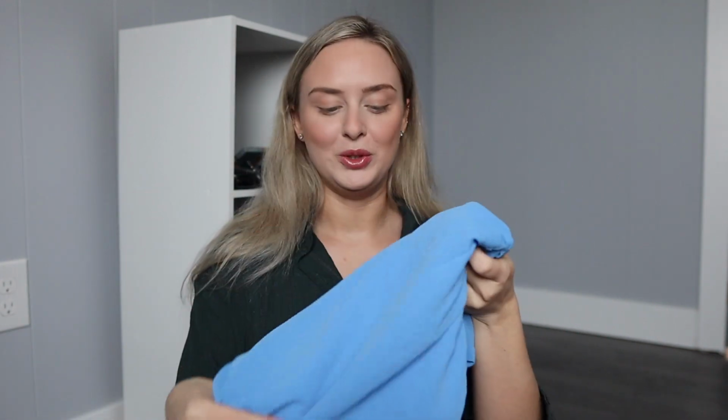This top would go really cute with a couple other pieces that I tried on today, including the cardigans. This blue dress just screams sweet and cute to me. I love a deep V.